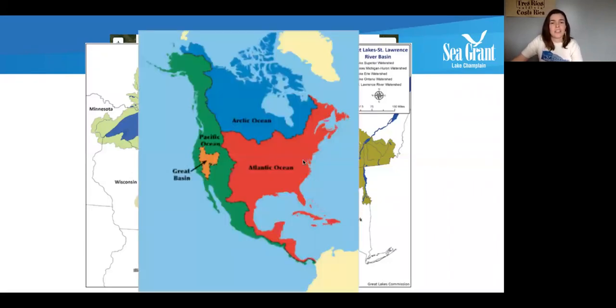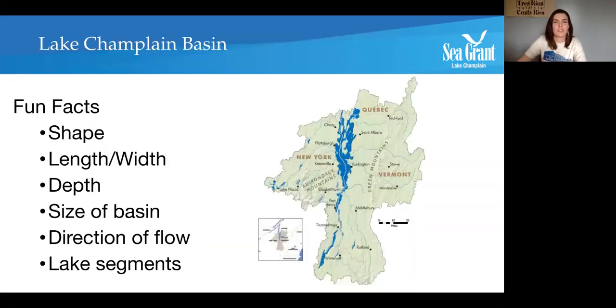And you can see that here is a picture of North America. And you can see that all of the area in red, any droplet of water that hits in that area actually will eventually drain, or has the ability to drain, into the Atlantic Ocean. And this is all part of a watershed. But again, this presentation is more specific to our Lake Champlain Basin.